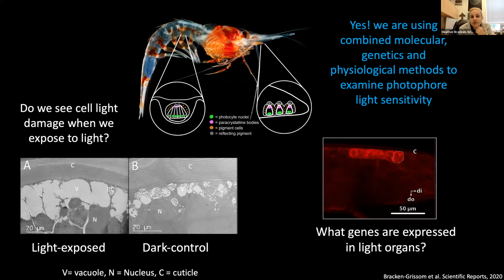And we found that the photophores contained the same genes that were responsible for light detection that the eyes contained. So the photophores not only contained opsins, which are genes responsible for the detection of light, they also had genes that were involved in all aspects of phototransduction. So we were able to identify these genes in the photophores.